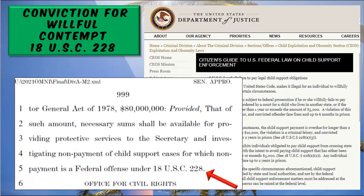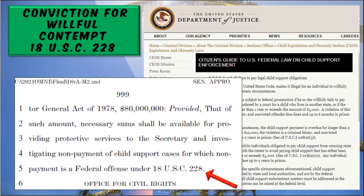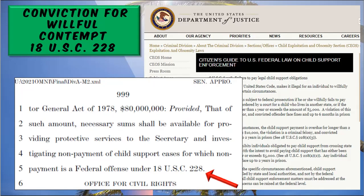Also, if you were convicted of what is called willful failure to pay child support, which is 18 U.S.C. 228, we believe that there's a provision in this bill that still allows you to get that check, and it's found on page 999. Again, this is our opinion, but you can reference that. Oh, by the way, 18 U.S.C. 228 refers to the federal enforcement of child support.